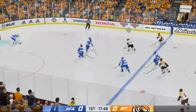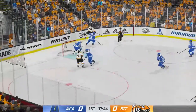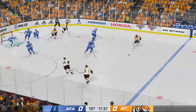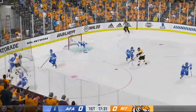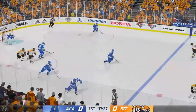Tosses it on to Walker. On the attack along the boards. Quick feed down low. Handles it along the blue line. Now a quick pass to Wilms. Nice pass. Looks to set up from the side now. He's got the puck with all sorts of traffic around him.